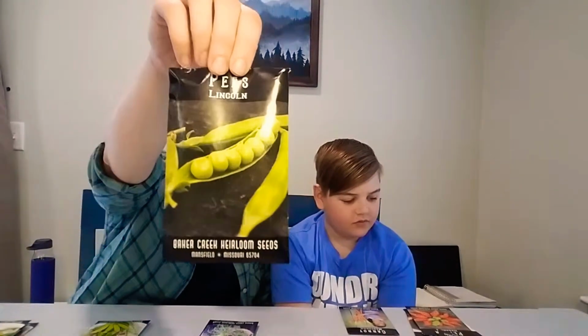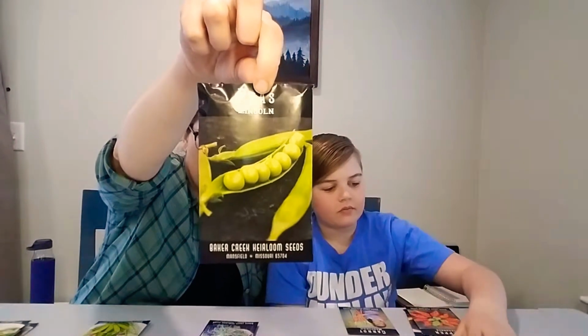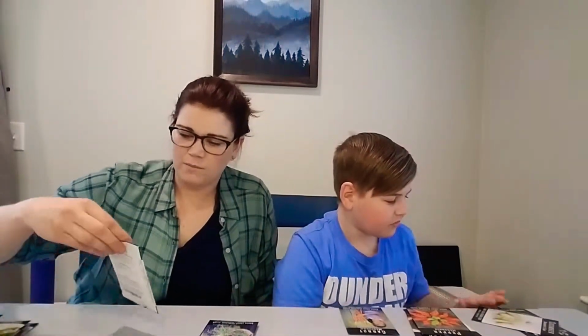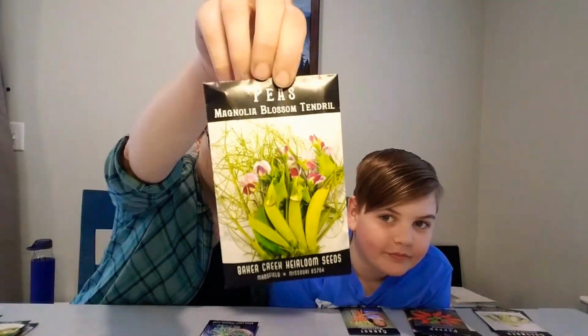I got this one, which is just a shelling pea. It says peas, the Lincoln pea. I just thought it looked good. It says it performs better than many in warmer weather. It's a bush variety, which I like. And so I got those. Then I've got the Magnolia Blossom Tendril. I watch a lot of the videos from Roots and Refuge Farm because I just love them.